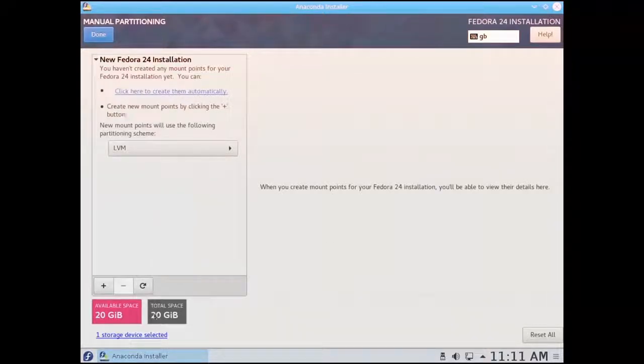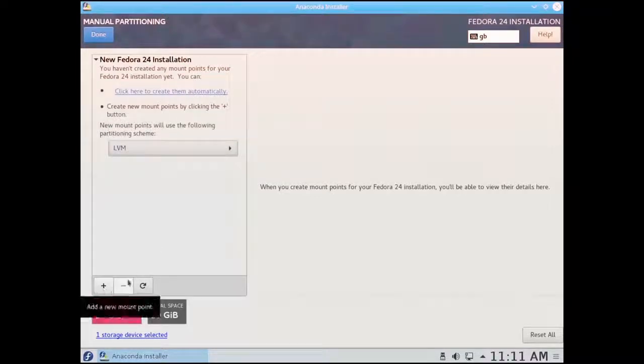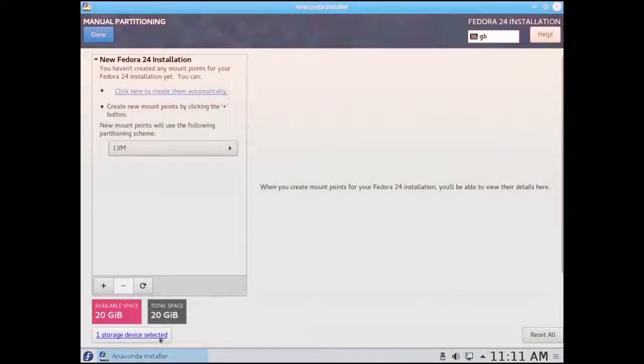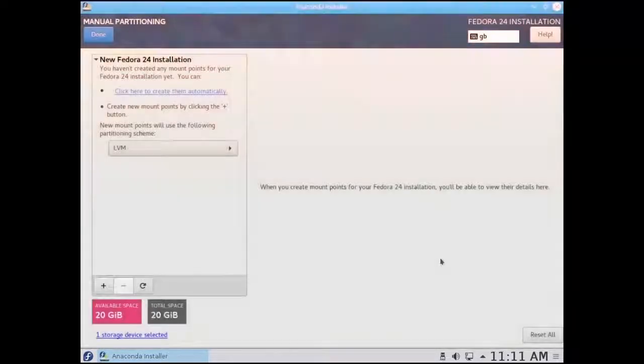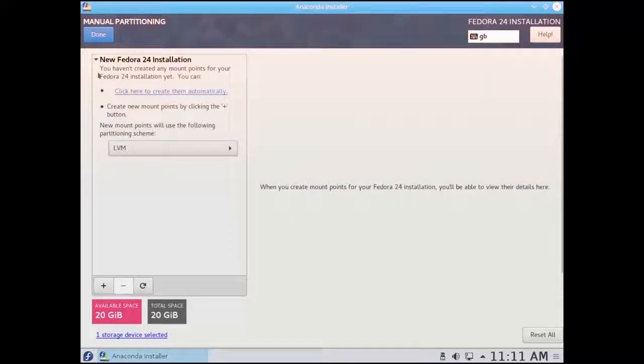The first thing that you're going to do is, well, you can leave it at this. No, I don't want to rescan the disk. Okay, so just click here, one storage drive selected, and see if that's the drive that you want it to be installed on. Okay, so go ahead and click on the plus, and you can create mount points here, etc. But the real reason why I actually brought you here is so that you learn how to make space available in case it is already occupied.